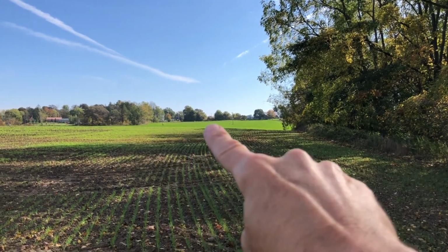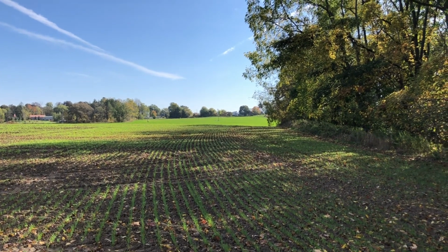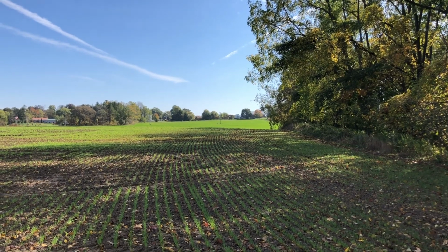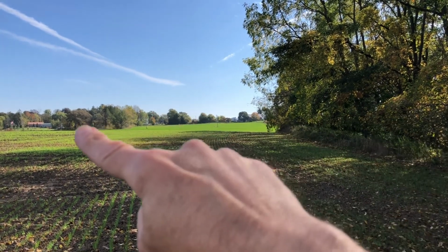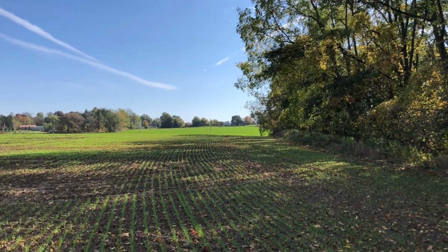So right up there is the plateau where I'm assuming was a cabin, probably built in the very early 1800s, maybe even the late 1790s, but it's right up in there. So I'm gonna head over there and start swinging my detector.